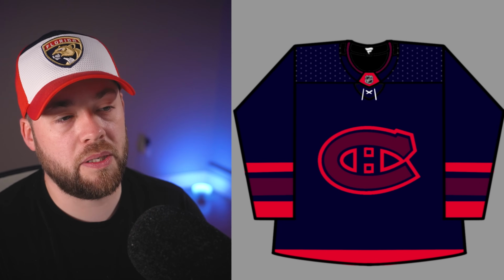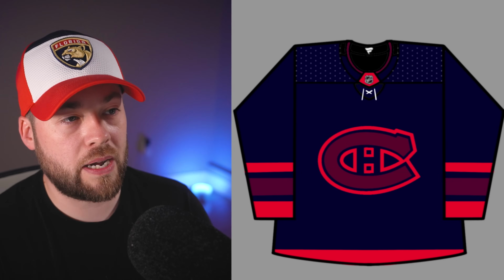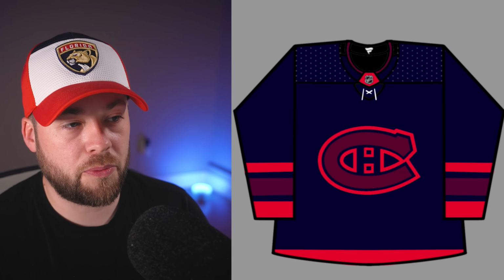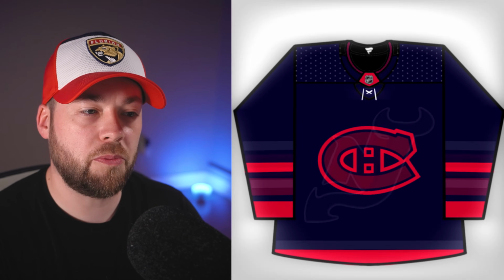A little bit too dark for me personally. I miss the white. I don't mind the tritone aspect of this jersey, but the logo's throwing me off a little bit. It almost looks like we're looking at the jersey under a black light or something, and it's throwing me off a little bit.